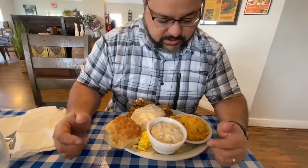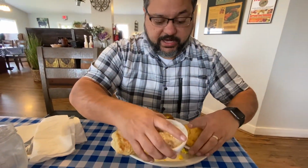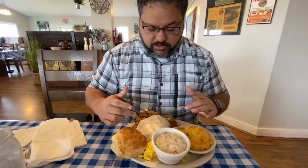Look at this. Hash brown casserole. You can't even see the eggs. They're under the, look at that. Scrambled eggs, biscuit and gravy. Oh, I can't wait to dig into this. I'll be back with you in a minute.